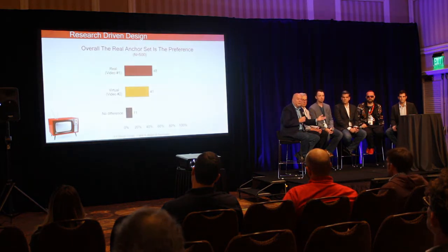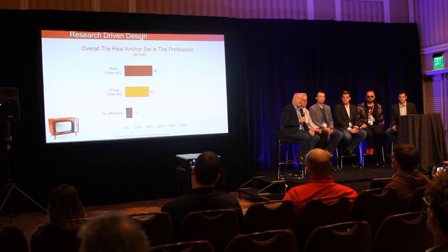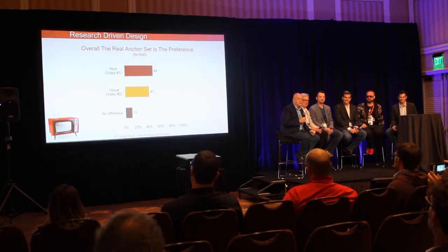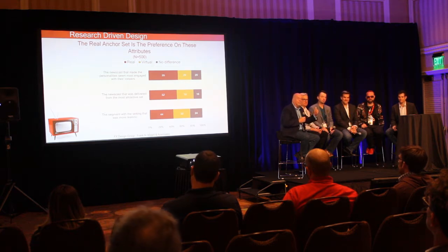Overall, they preferred the real anchor set, 48% to 41%. Great, we designed that. Next, on these attributes, the real set also won: personality, most engaged, most attractive, again, thank you, and more realistic.